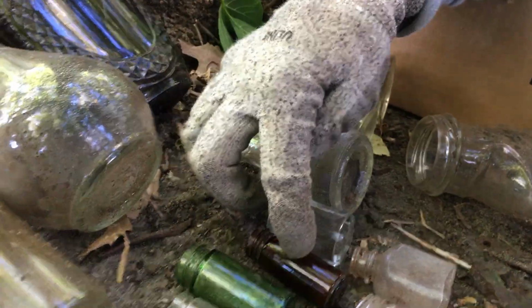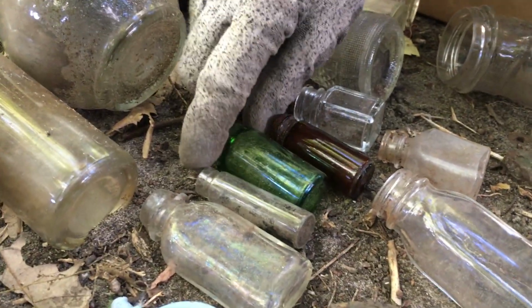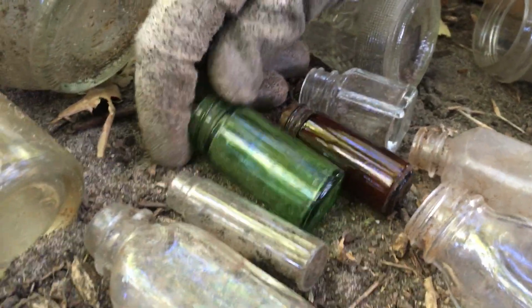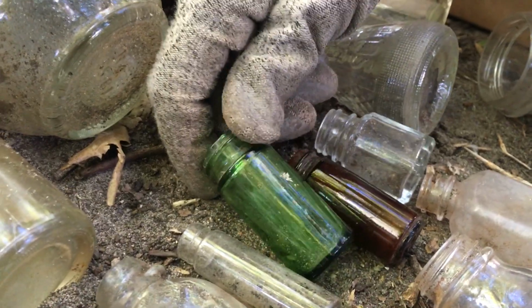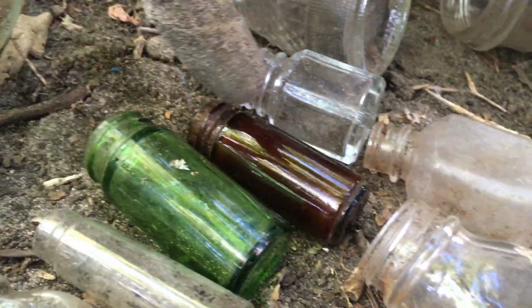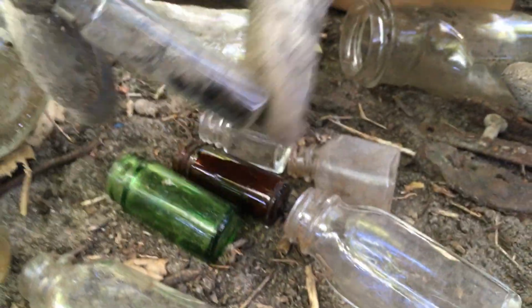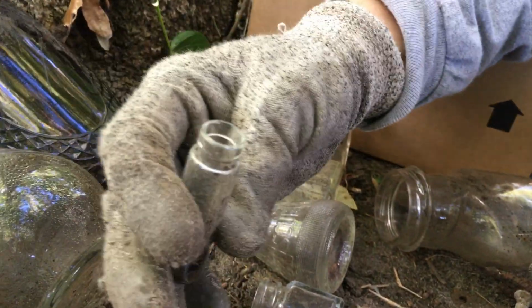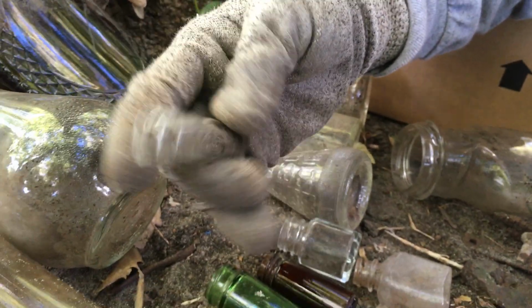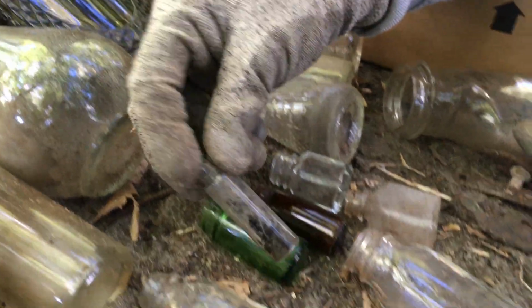There is some stuff on the bottom, but it'll be easier once we clean them up. This was my favorite find. You're digging, and then all of a sudden a jar pops out, and you're just ecstatic that it's not broken. And mine was the amber one there. We found three of these in our last outing. We're still not sure what these are. Obviously, a cork was in them, of some kind.